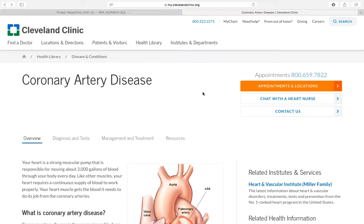So I came across this website just by Googling coronary artery disease. I tried to put myself into the perspective of a patient or a family member of a patient who has been diagnosed with coronary artery disease, to give myself a general idea of what they are faced with. So I came across the Cleveland Clinic website. I decided to check them out.